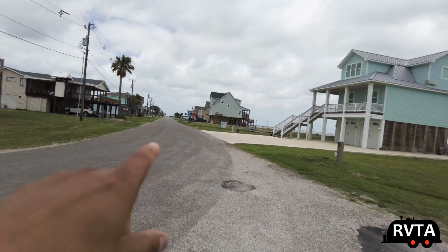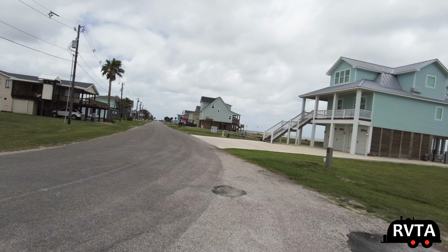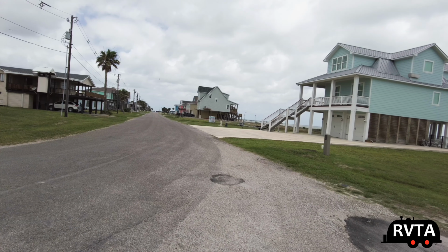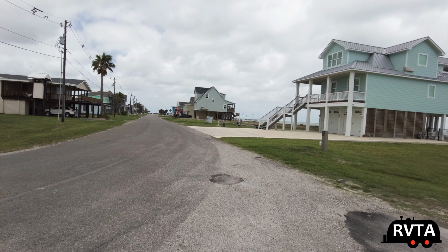So we're headed that way next. That's towards the beach in the public area, the boardwalk. Not a boardwalk. I guess it's the wharf. Maybe not a wharf. The pier. That's what it is. It's a pier down there. We'll go check it out right now.